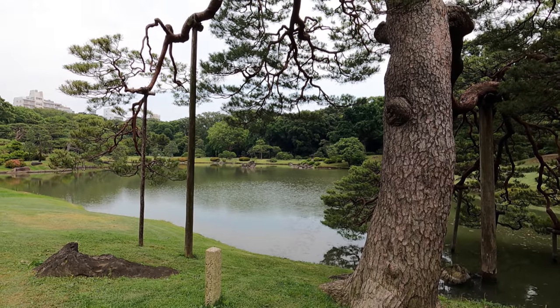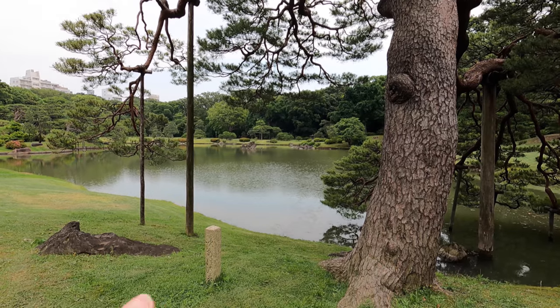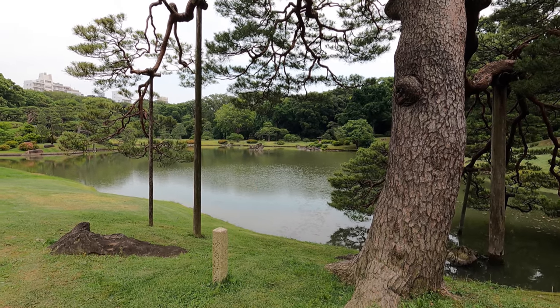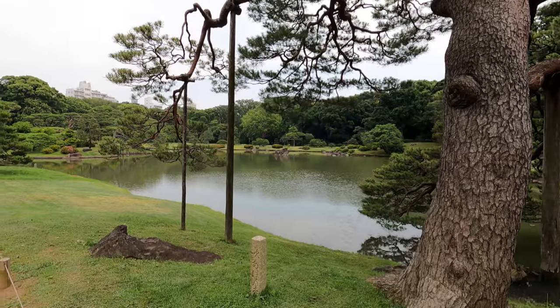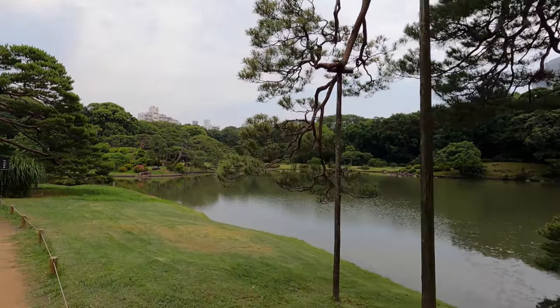In the middle of the pond we have a Hodai island, here, and in front of the big central island we have a sleeping dragon stone.